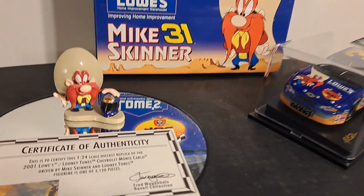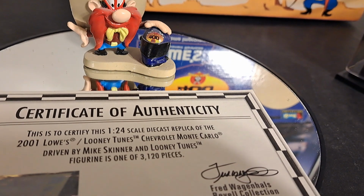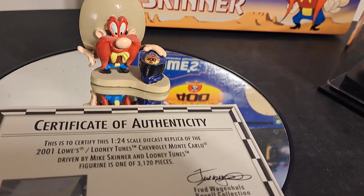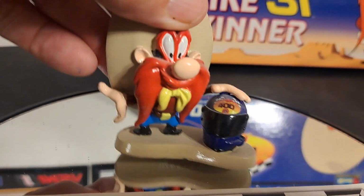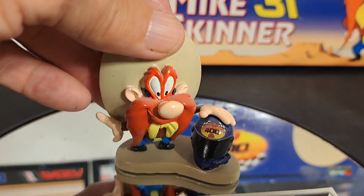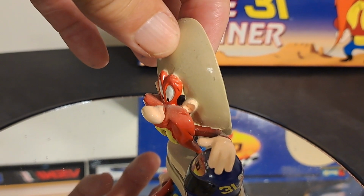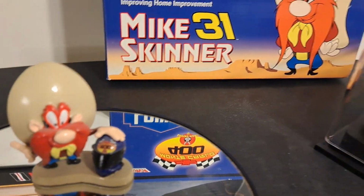number 31 car. In this particular set, you got 1 out of 3,120 pieces, which included this really cool figurine, and these are just really nice looking. They're ceramic, and they're very, very sharp looking. They're fun, and they're just neat to be a part of this.